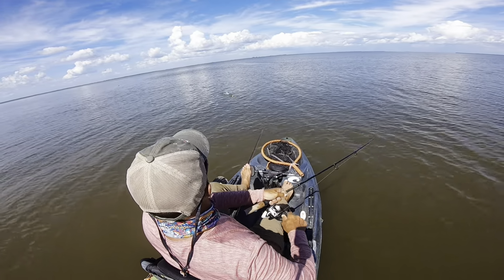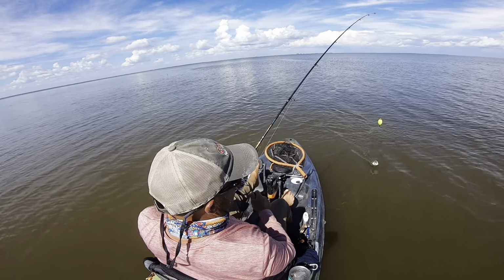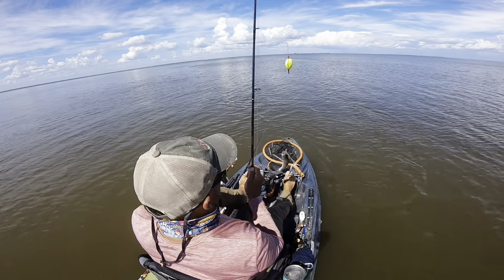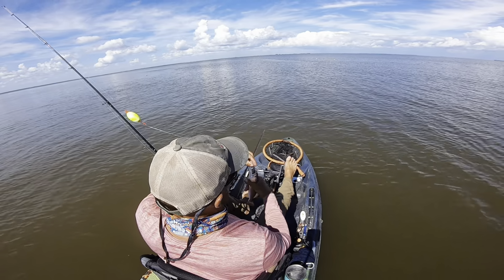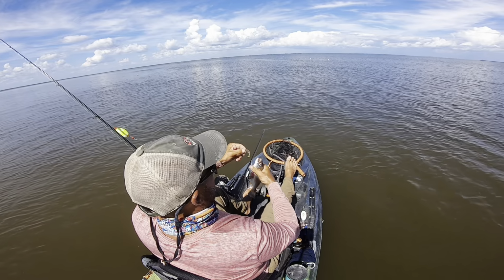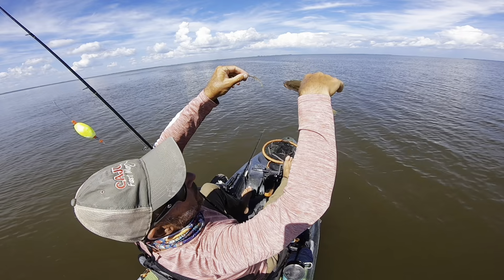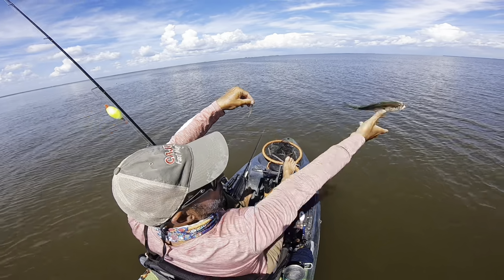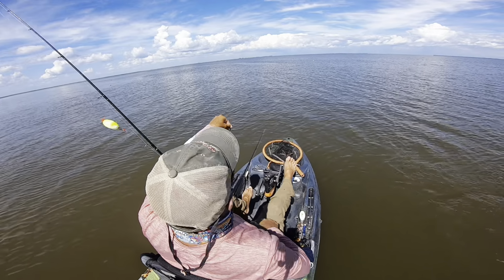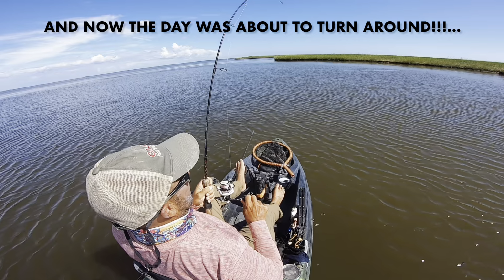Finally. Oh, and it's a trout. A little baby trout. Geez, we've caught so many species on the popping cork with the little baby shrimp. Jeez, that's tiny, and that's tiny. So many species.